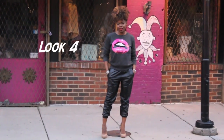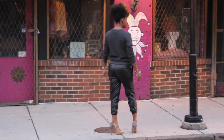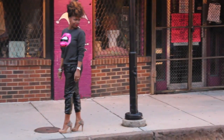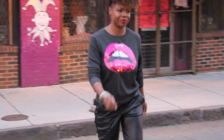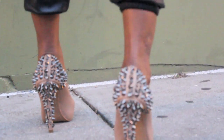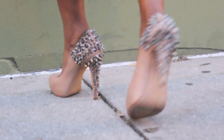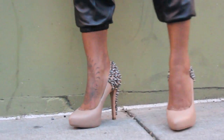Alright, you're seeing something else from my haul. The cute sequins lip sweatshirt. I got this from Forever 21. I really cannot get over how cute this sweatshirt is. I mean, look how the light's reflecting off of the lips. To die for! And I paired this look with the Sam Edelman heels with the spikes on the back. Super sexy, nothing overdone. The joggers are such a statement themselves, you don't really need to do too much.